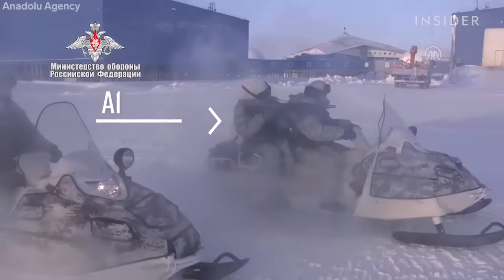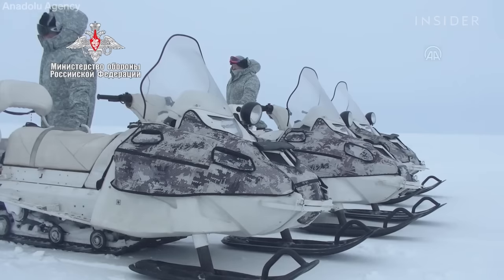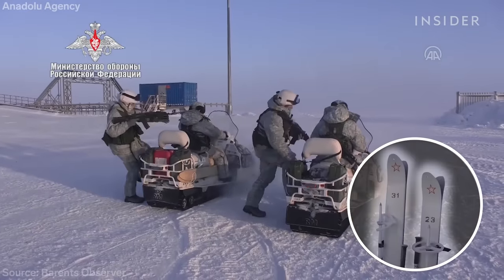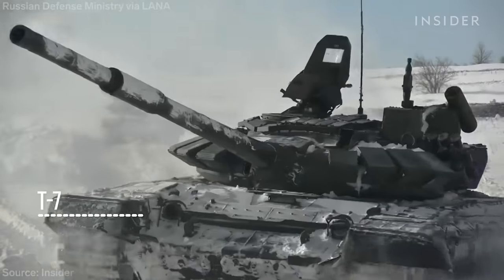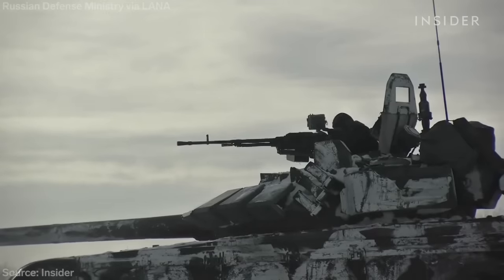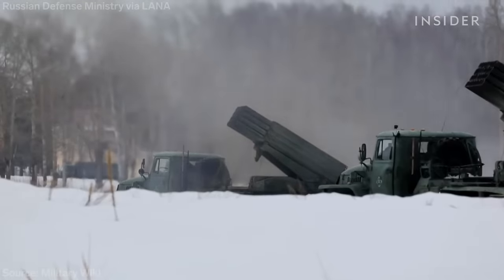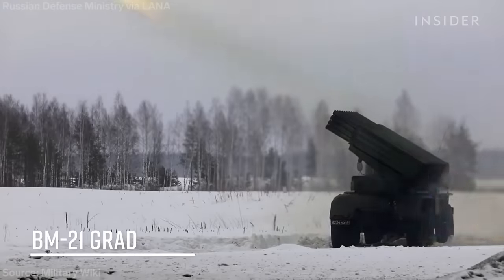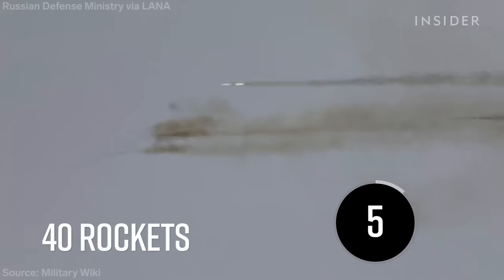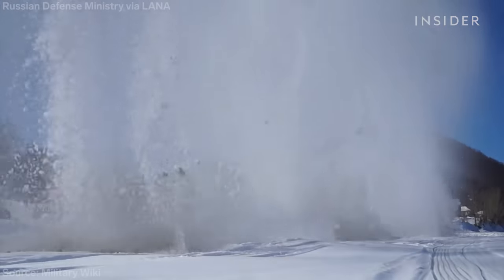The fleet also has at least 30 A1 snowmobiles. They're specially designed to carry a grenade launcher, machine gun, rifle, and 2 pairs of skis. The fleet also has the T-72, a battle tank from the Soviet era used to fire shells that can destroy other tanks. Their cache of weapons includes this BM-21 Grad multiple rocket launcher. It can fire 40 rockets in just 20 seconds, leaving the adversary no time to take shelter.